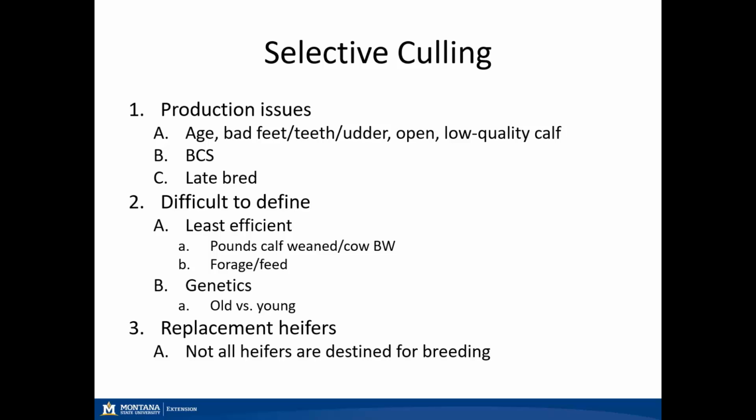Were they open after the breeding season? Or were those cows or those heifers producing a low quality calf? Are they thin animals? Now, sometimes you have cows that are thin, but they produce a good calf every year. We talk about body condition score a lot when we're thinking about rebreeding and the potential to produce colostrum quality.